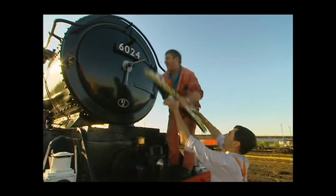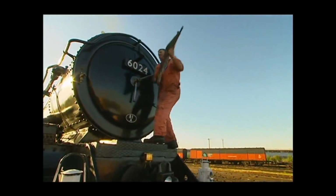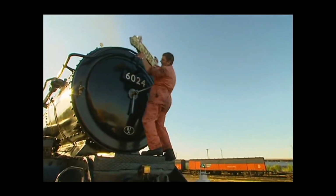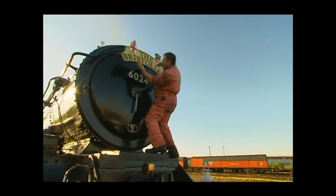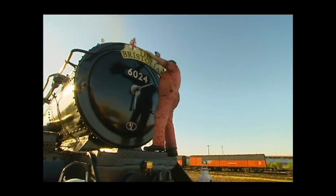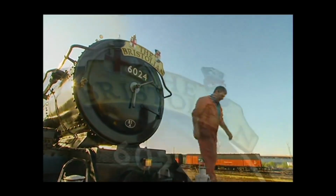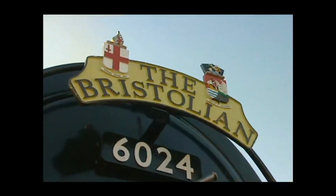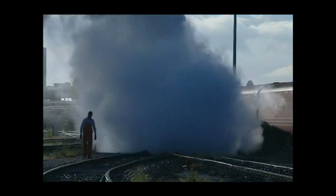The usual banter is missing as the headboard's fitted. There aren't words to express the pride and the poignancy of this scene. It was a very long road back from the dead. The army of volunteers that saved engines like the King from Dai Woodham's scrapyard at Barry ask no reward beyond seeing them back at work.